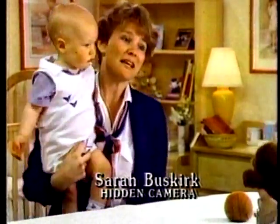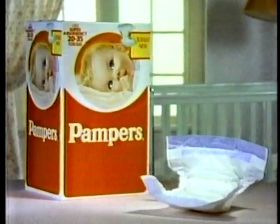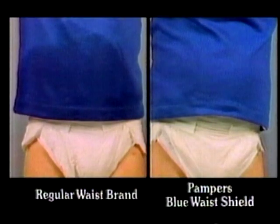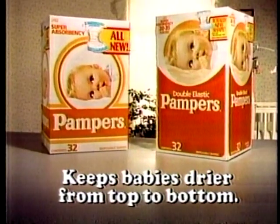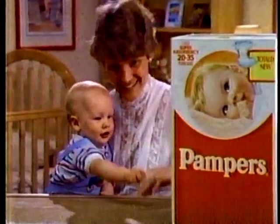Then Sarah Busker compared her regular diaper to Pampers' new form-fitting super-absorbency size diaper. I really like them. They do everything I would have wanted in a diaper. The blue tab up at the top keeps them drier. We call that the blue ratio. It keeps all the wetness in, away from the clothes, so his clothes stay dry. It's Pampers! Totally new Pampers with the new blue waist shield. Keeps babies drier from top to bottom. Yeah, you like those Pampers. They keep you dry.